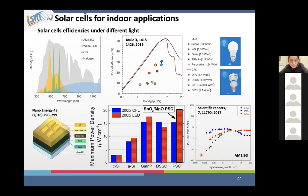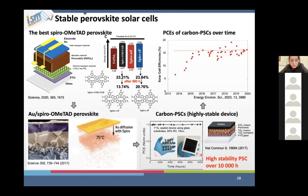One of the problems of the perovskite solar cell is the stability. There is a very famous process happening during the illumination of the solar cell. The gold layer is diffusing inside the spiro-OMeTAD layer, and then it is damaging the device, and the device is not stable. Moreover, in the spiro-OMeTAD, we usually use some dopants to increase the mobility. And that dopant is also very sensitive to humidity. And by absorption of water, the lithium is degrading the perovskite layer.